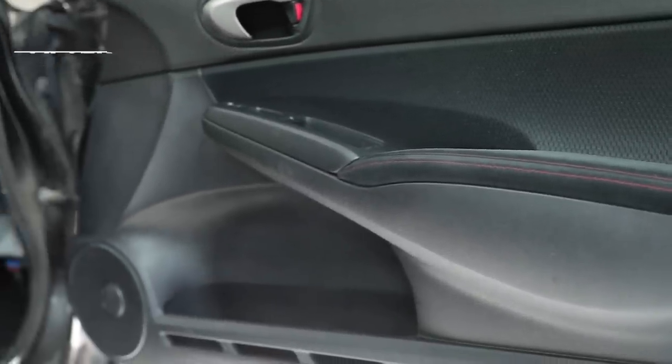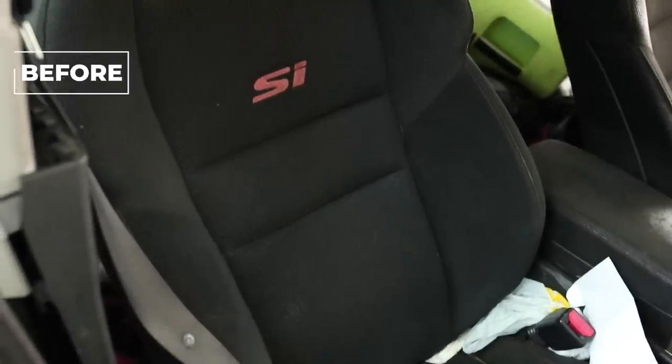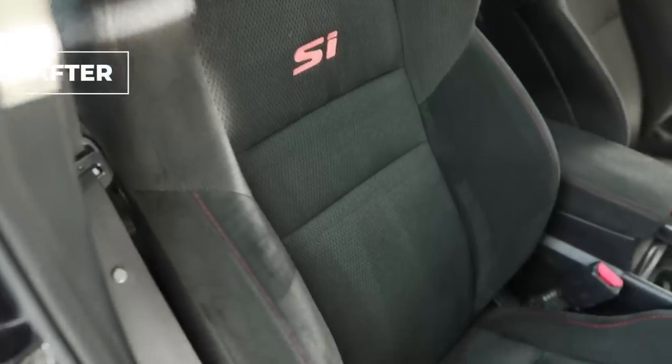I try to show in my videos that detailing is not that complicated. It just takes a lot of time, effort, and perseverance to tackle jobs just like this, and you can do the same thing with your car.